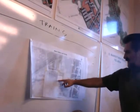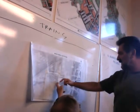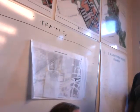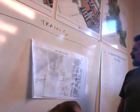The old post office building? This is the old post office building here. The present post office is part of it. Yeah, it's right on the corner. The government wants to get out of that whole white area anyway. They want to relocate somewhere else, so that'd be just fine.